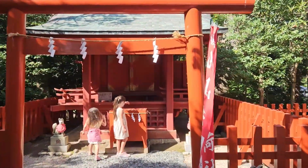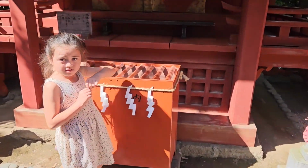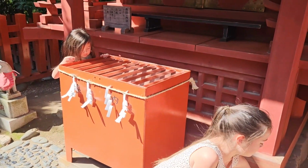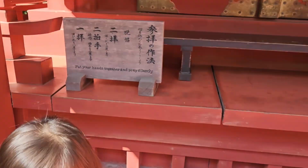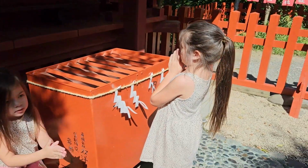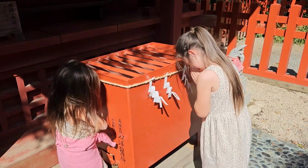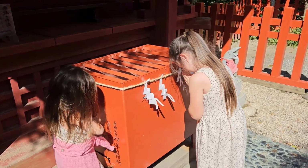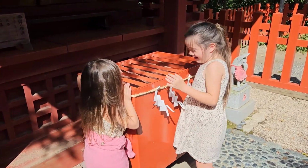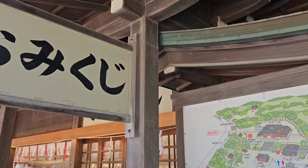You just got up to this little shrine. Okay, we have little Waverly gonna do a little wish. You put your hands together. See the sign right here? It says put your hands together and pray silently. And then you throw the coin in there. Okay, we did it.